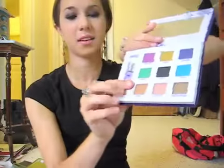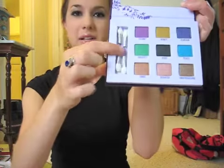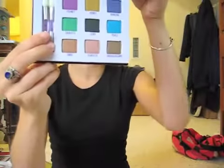Inside, like this, you can see all the colors, and of course it comes with these two little applicator things that nobody really ever uses, but all of these colors are gorgeous. I'll swatch them for you.